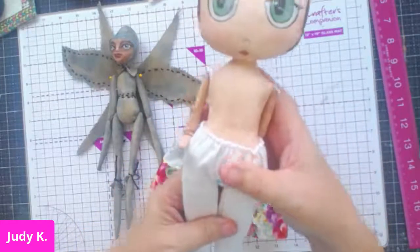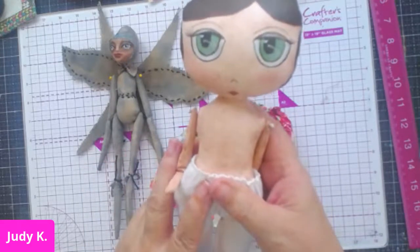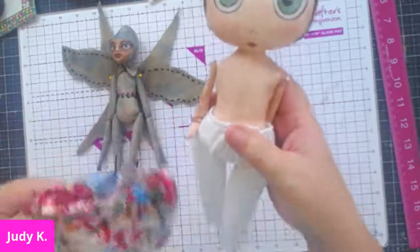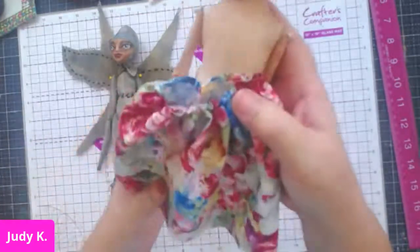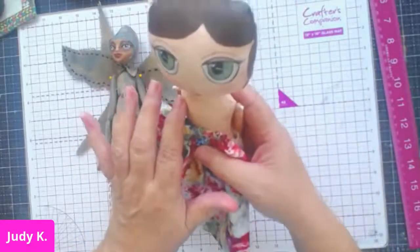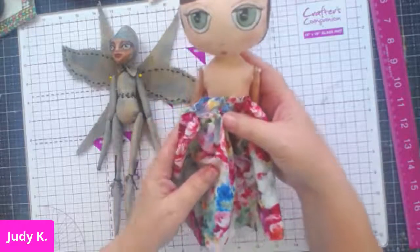And at first she was going to have a cute little gingham strawberry dress. And then she told me her name, and her name is Rosebud. And she is going to have a rose skirt. There'll be some lace on the bottom, a lace up here, maybe a pinafore style. That's what I'll be working on today.